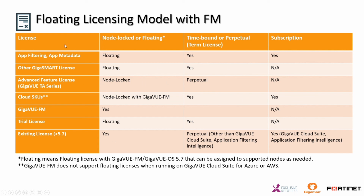It's from their release notes for OS 5.7. Also, they have the term time-bound versus subscription, and I think time-bound means that it's related to the time that you also have support for the box, whereas subscription is just on an ongoing basis. So I'm going to get some more clarification for that. So when we have our upcoming episodes and seasons, I'll be able to explain that a little bit better.